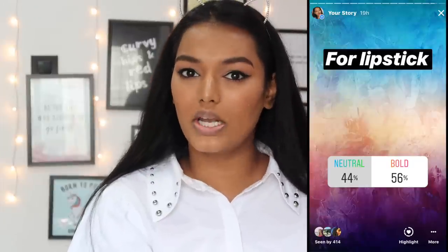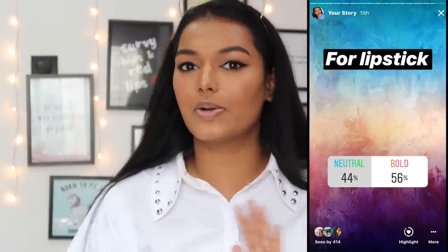Okay, so we are totally done with this look. The only thing that's left is my favorite thing, the lipstick, which will tie everything together. You guys chose a bold lipstick, which I was really surprised about, because I thought you all would choose neutral. But nevertheless, you guys know me, that means I love, love, love a bold lip. So I'm confused between two options over here.